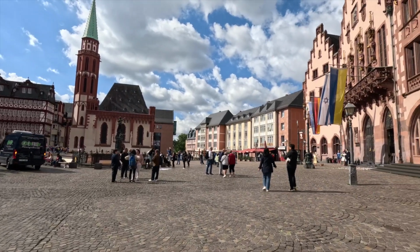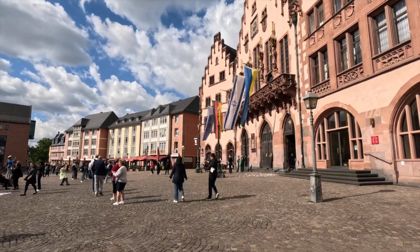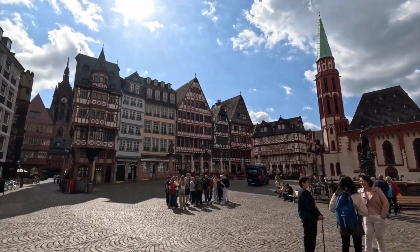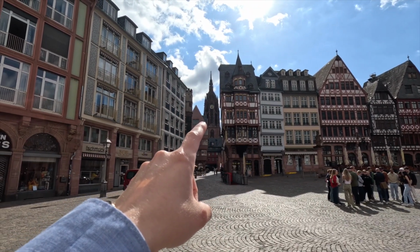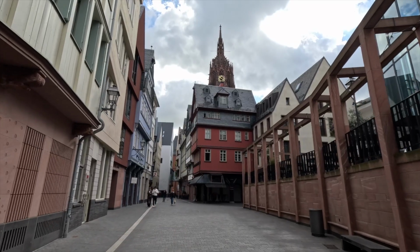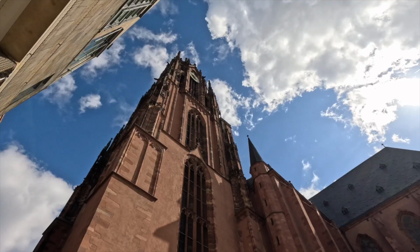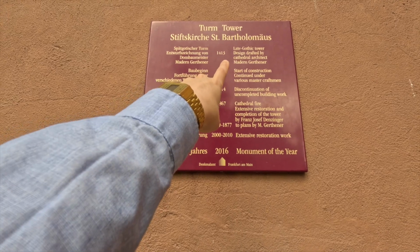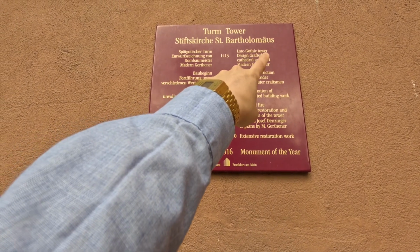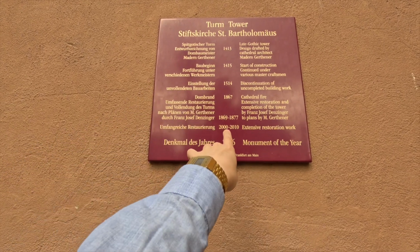Right, so this square, oh, there are people getting married. So this square I've already seen. I think that's this cathedral I'm going to visit right now. Looks like it. Nice houses again. The Tower of San Bartholomew started in 1413, late Gothic tower design drafted by cathedral architect Madame Gerfner until restoration work. So it has a bit of history.